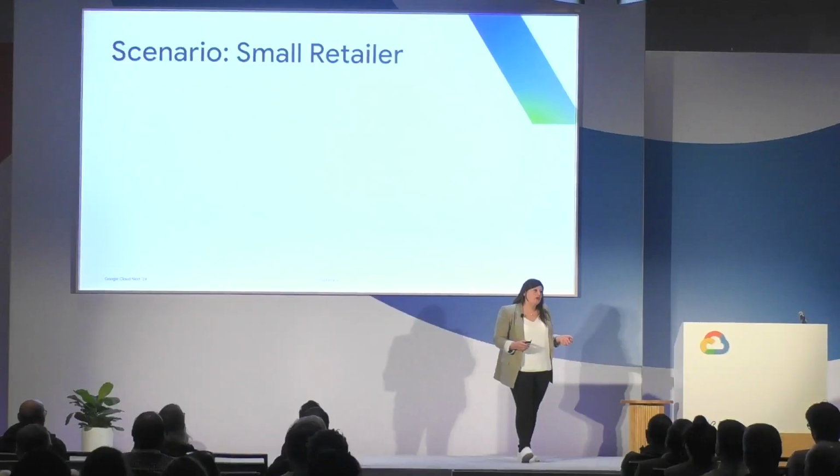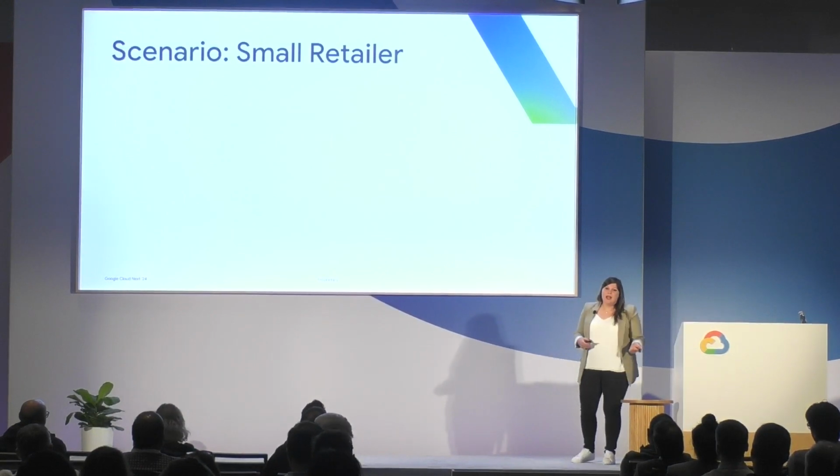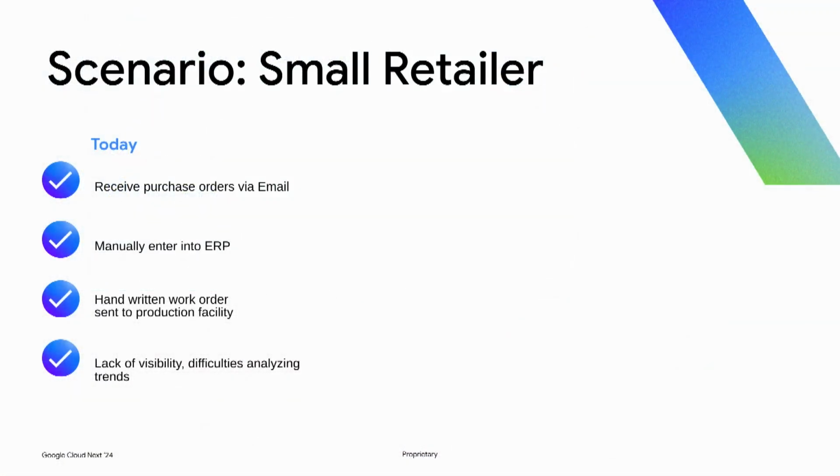Hi, everyone. So now that you've seen what application integration is, what about building some integration? I'd like to show you today how easy it is to jumpstart and create an integration, from the perspective of a small retail business. Now, their current process doesn't look that great. They rely a lot on manual processes. They get orders through email.